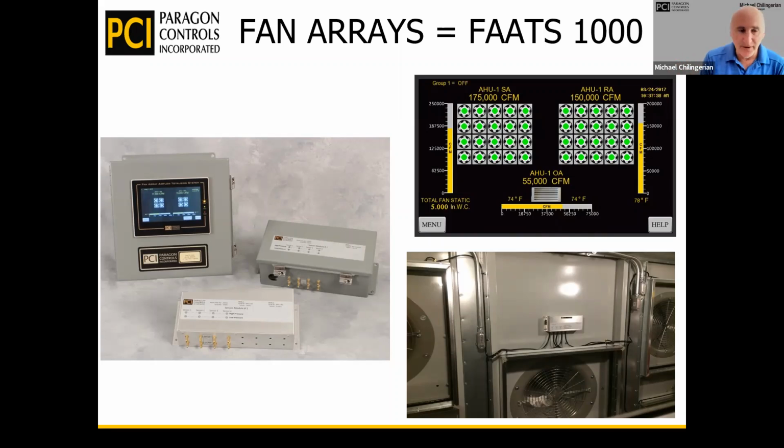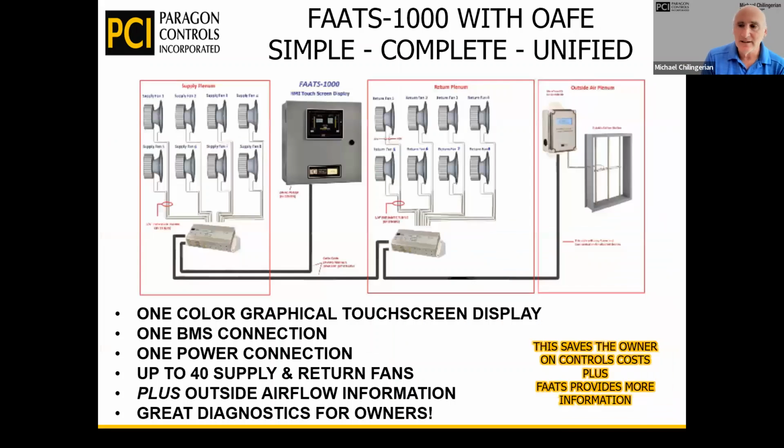We sell a very nice product for fan arrays called a FATS 1000. It's got a nice architecture to it. What happens is you have the main head unit, and then you have transducer modules at the fan. You can even include outside air, and it all networks together.